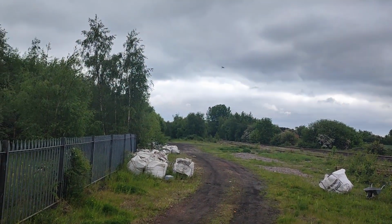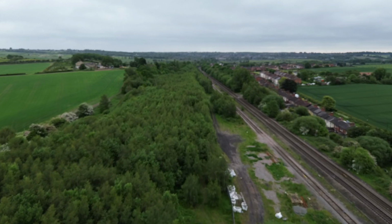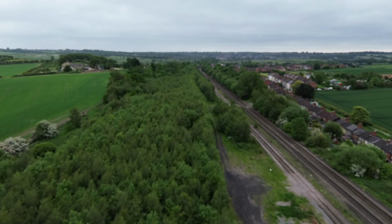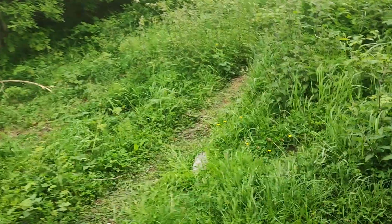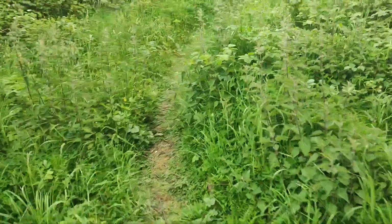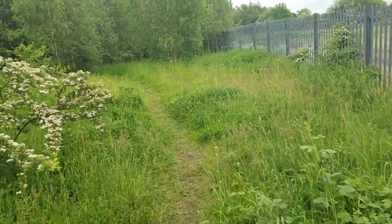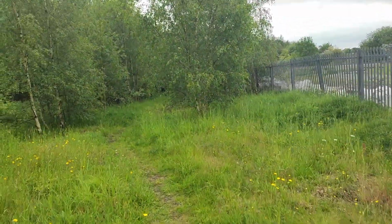You can see this was quite a big complex of sidings and stuff, and there are supposedly, according to these images that I saw, still some remains by the fence. This is encouraging, so I'm going to follow this down the side. Obviously I'm not going to go inside any fences or near any active lines, because I'm not that quick at running. I'll cling to the side, because that way if a train comes past, I can quickly go bosh and get some footage of it.